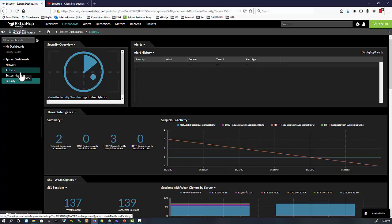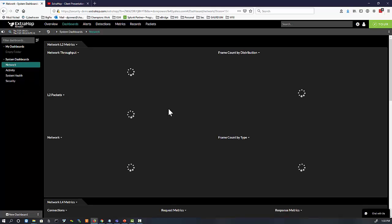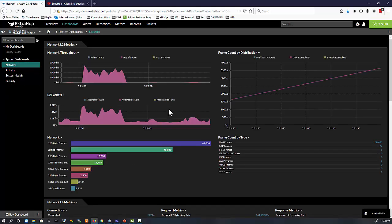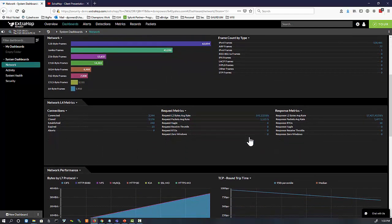But regardless of that, what I wanted to do is show you this capability from ExtraHop's standpoint, on the network side. So as you would expect, we're looking at the raw network. These are level 2 metrics. Hey, what are my unicast packets? What's happening? What are my frames? So all these normal things that you would expect a network tool to deliver. I want to make sure I point some of these things out.